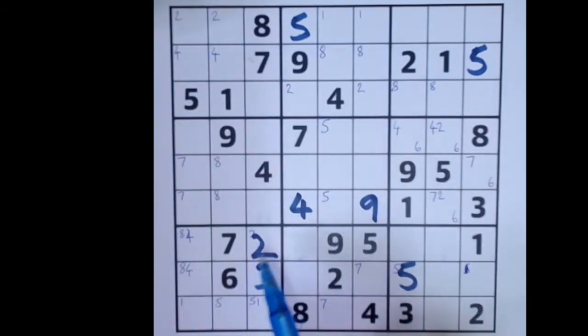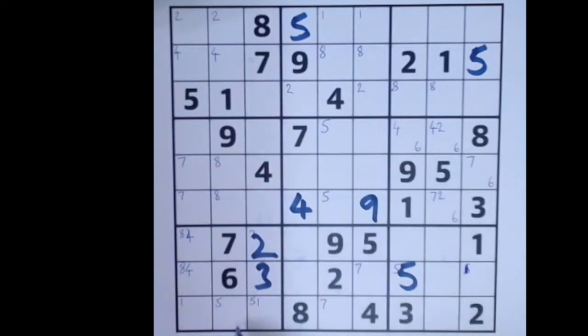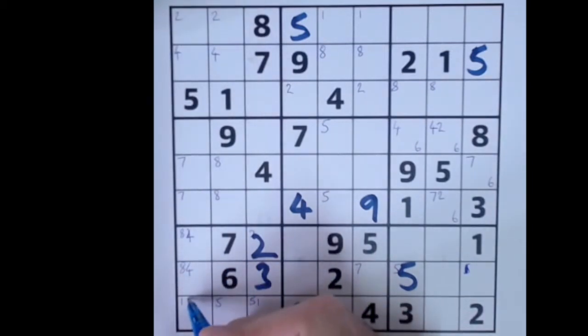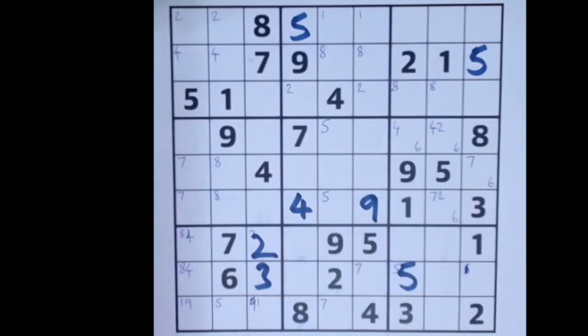We have 1, 2, 3, 4, 5, 6, 7, 8. The missing number is 9. Aha! If we bring that 9 down here, we can see that's a 9. And this has to be a 9. It can't be a 5 now. That's a pair, so 5 goes here like so.